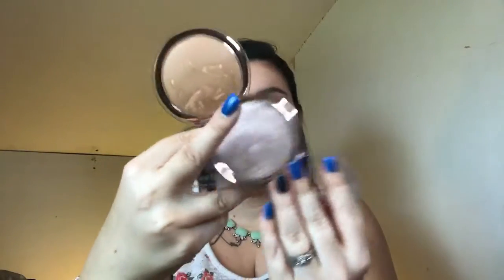This one definitely has more of a cooler, let me open these for you. The lighter one definitely has more of a cool undertone to it, compared to the medium one, which definitely looks a little bit more warm. Or a lot more warm, and it looks like that. You can definitely see the difference between the two. So that's what the light one swatches like.